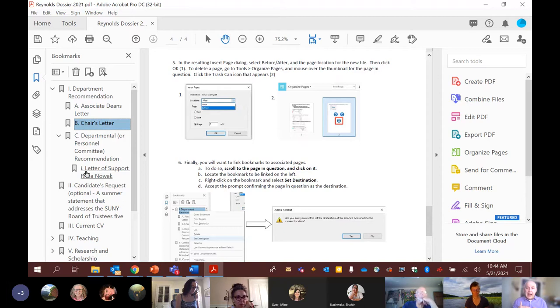So you can add in as many things here. If you don't want it to say optional summer statement, I can rename any of these. Now that you have this, you can make it your own. Again, I would get feedback from your department to make sure that the wording that you have here is consistent with what they want. But this is all editable. So I can make as many additional bookmarks in here as I want to.